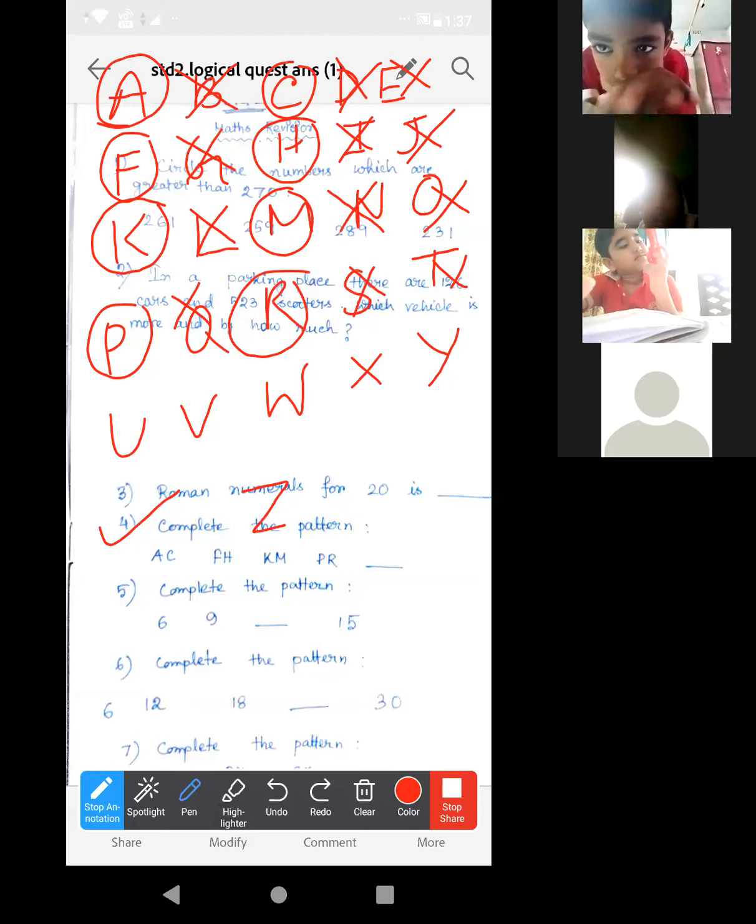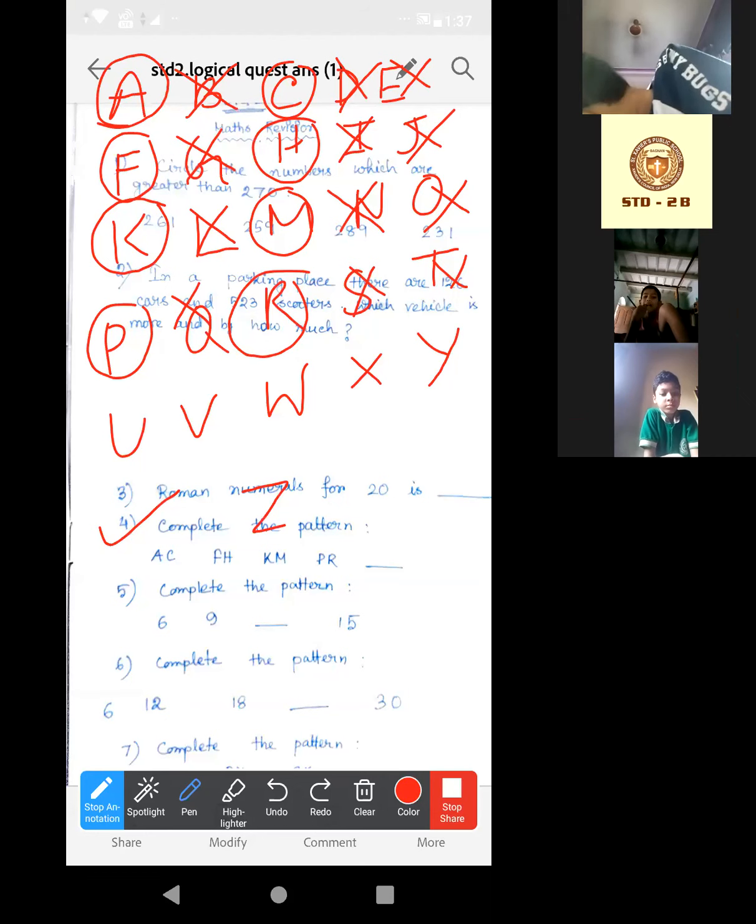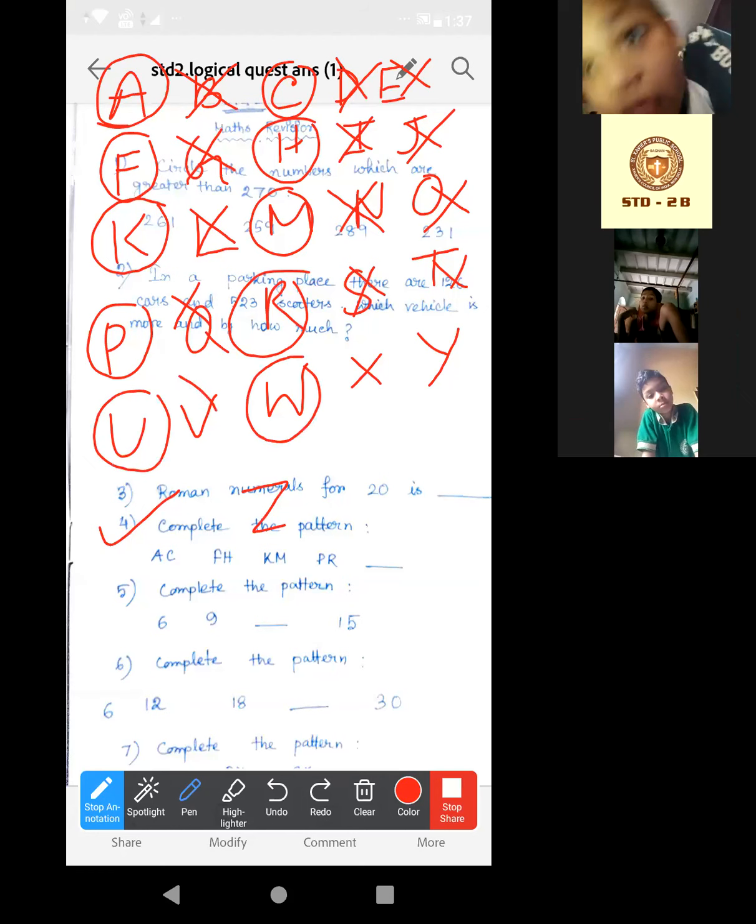So, Aryan Ahmad, what will be in the next line? The same thing. Athri, now understood. We are taking only U and W. Then cross, cross, cross. Yes, Athri.